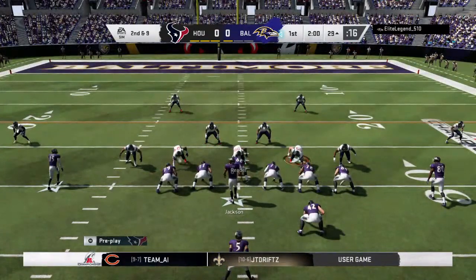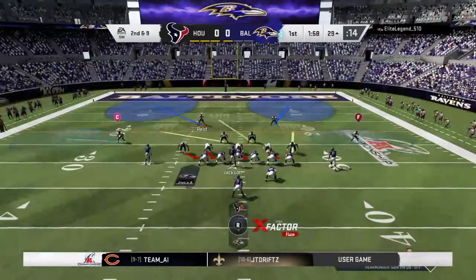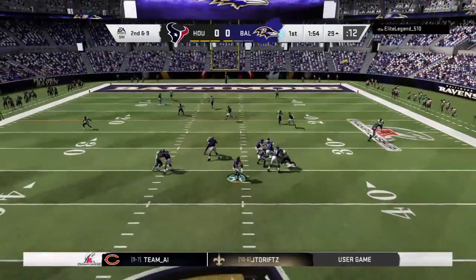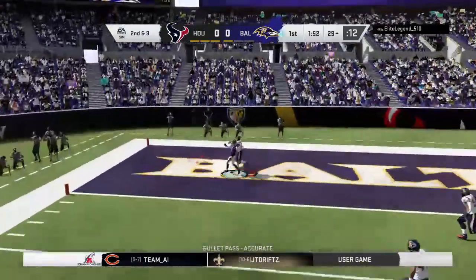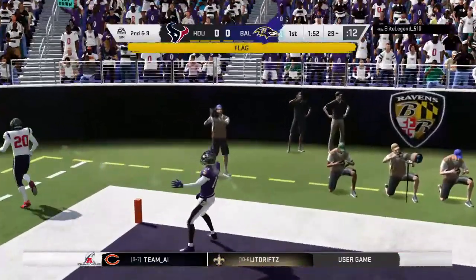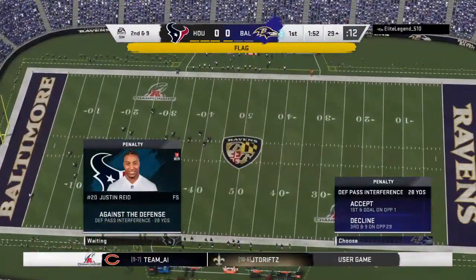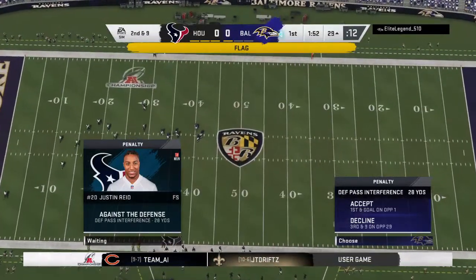Here's second and 9, just a yard on that last run. Let's go, defense. Throwing is Jackson. He's going to take a shot for the end zone. And that's going to wind up incomplete. However, we do have a flag down. Let's check in with our referee.